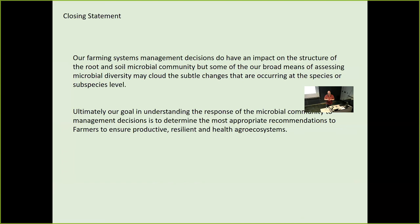So in the end, we're really trying to design tools that allow us to assess the agroecosystem and make recommendations that provide resilience and sustainability for the long term.